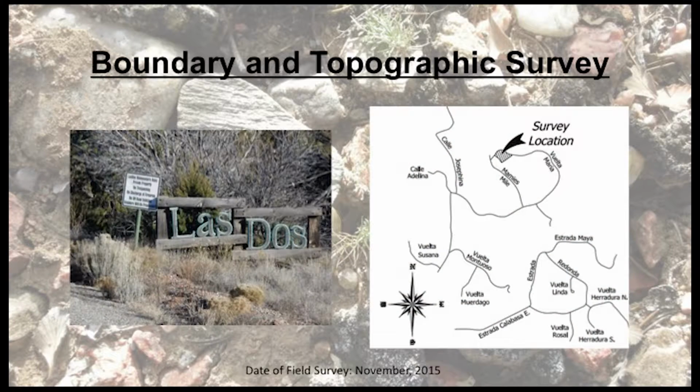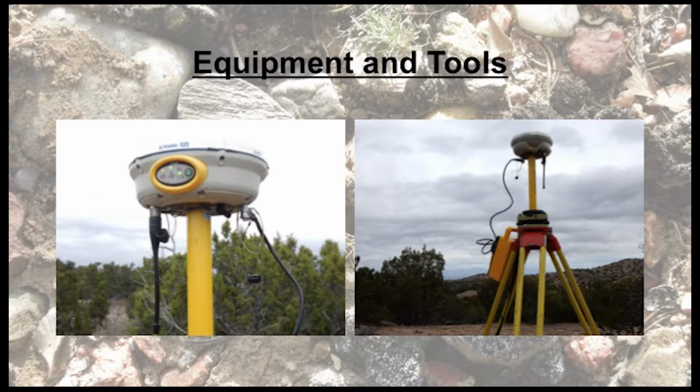Okay, here we got a picture of the entrance to the subdivision, and we kind of got a site map of everything. And the site map actually comes from our plats. Okay, and our equipment and our tools. We use GPS. We were lucky enough that we didn't have to pull out a total station. So everything that we got was from our GPS. And Dustin actually provided the GPS.